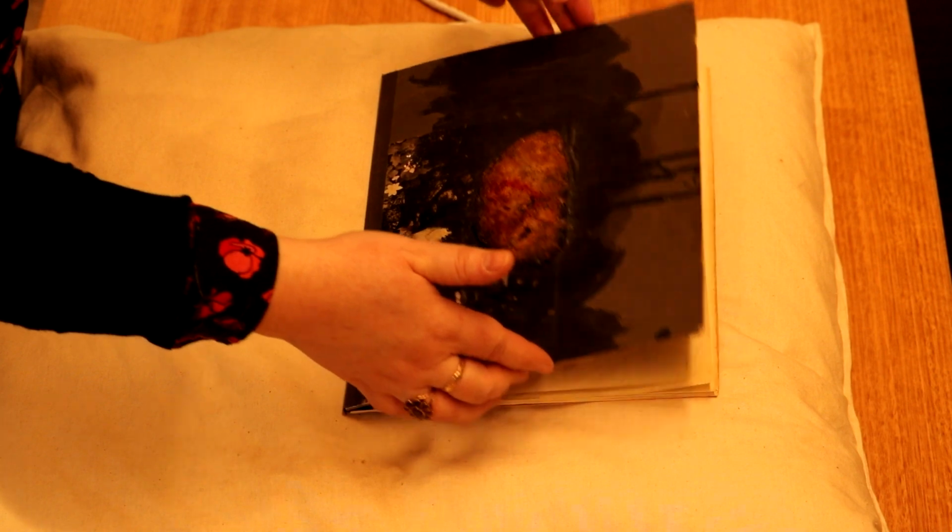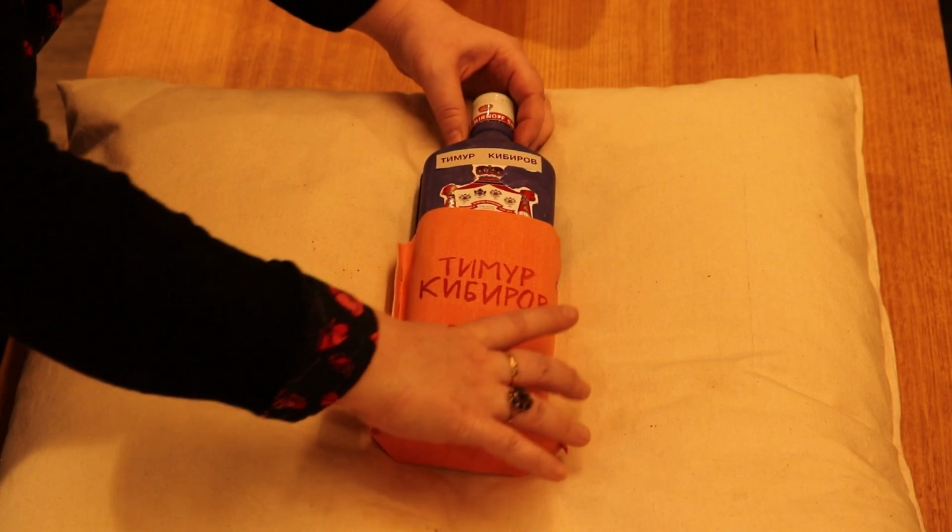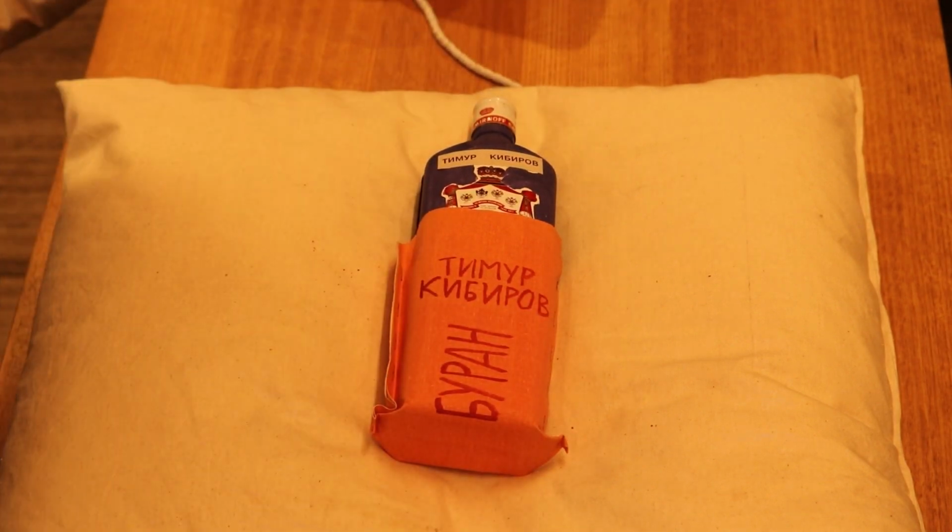I'm going to end here now talking over a number of the artist books that we have in the Ada Booth collection, because I think it's nice to end on a vodka bottle.